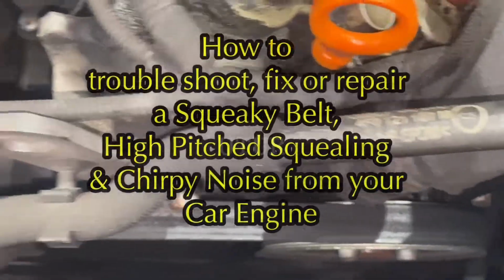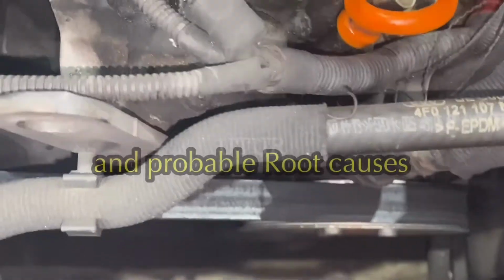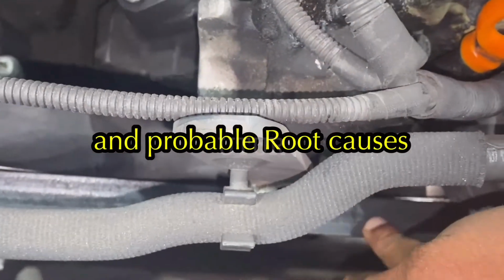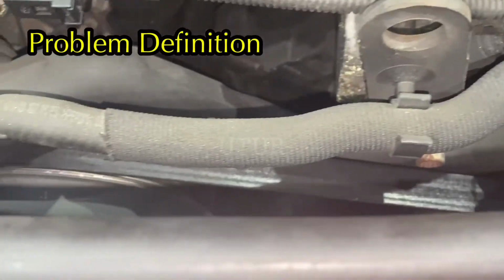This video shows you how to troubleshoot, fix or repair a squeaky belt and a squealing noise emanating from your car engine, as well as the probable root causes. This noise is usually more evident and loudest when you start up the engine in the morning, when it's humid or wet from the morning dew, but subsequently drabs away or quietens after ongoing use.